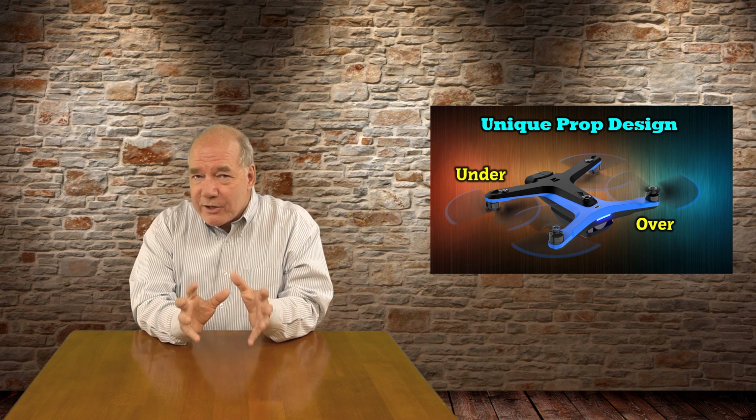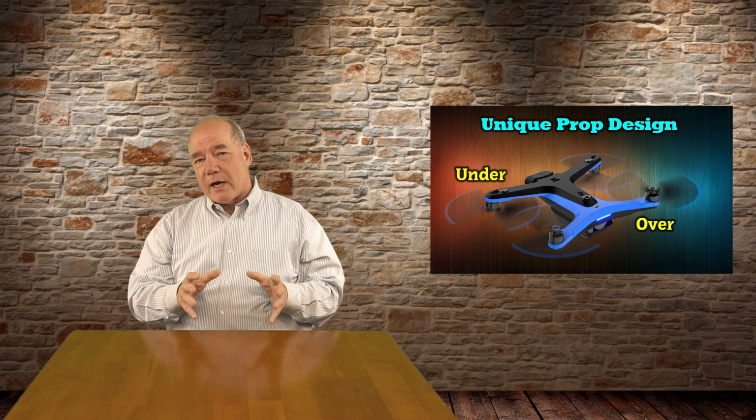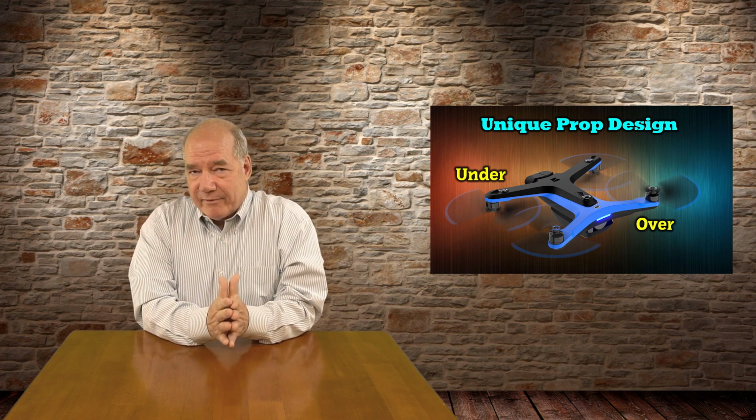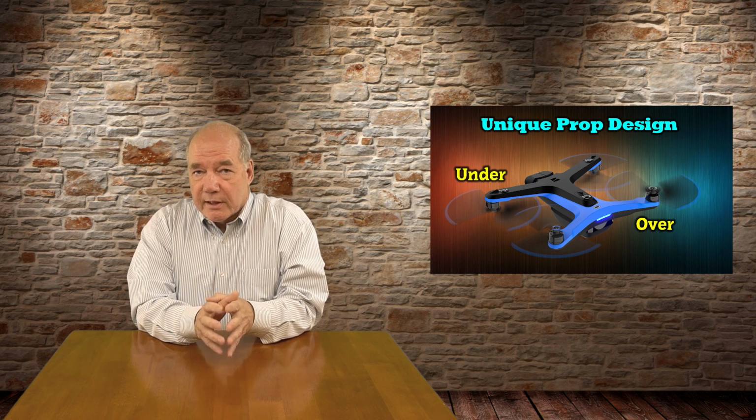So they've had a lot of challenges here. I mean, it's not just making it a better camera, using that higher processing speed, using the Qualcomm chip on the back end, it's flipping the props, but then on top of it, they've done some amazing things with their obstacle avoidance, and I'll talk about that next.